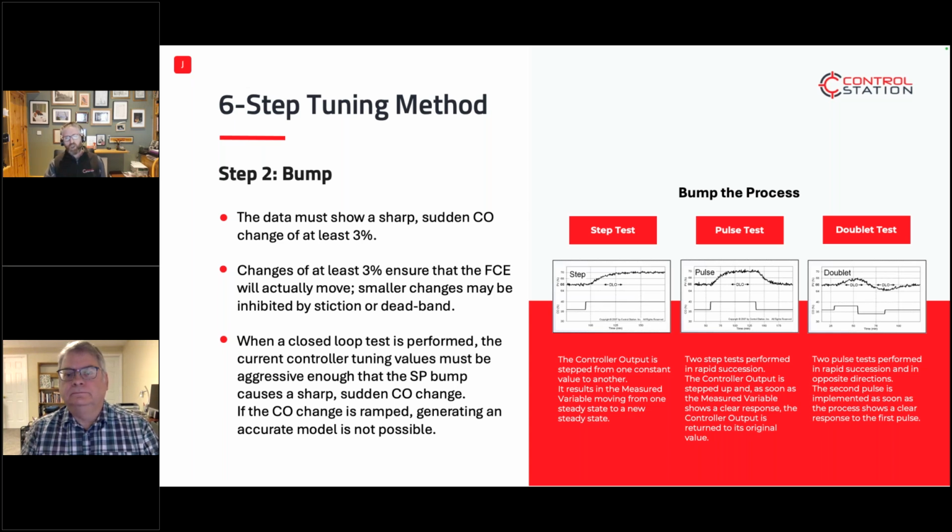The step test is going to give you that usable information. First order plus dead time model: gain, time constant, and dead time. It's going to give you the numbers that tell you how big that process moves, how fast that process moves, and how much delay before that process moves. From those three numbers, you can make very solid decisions on how you want to control it.